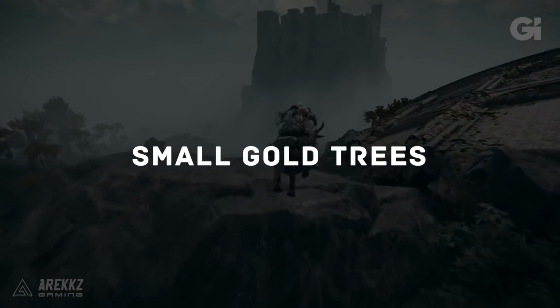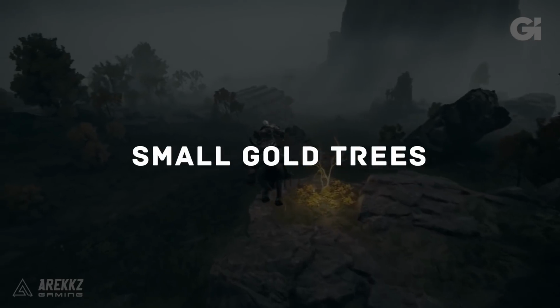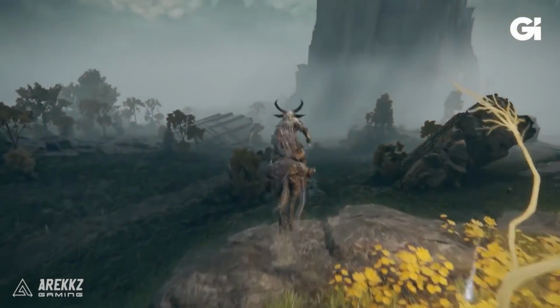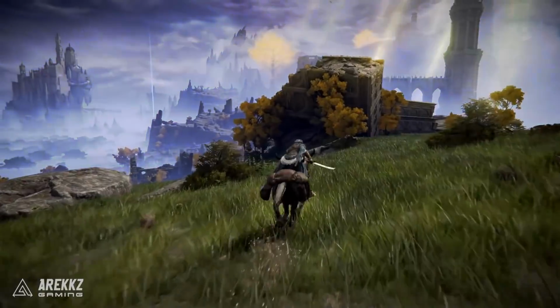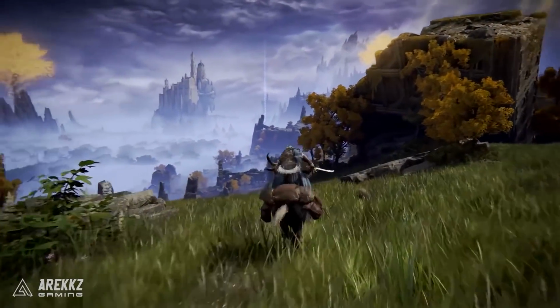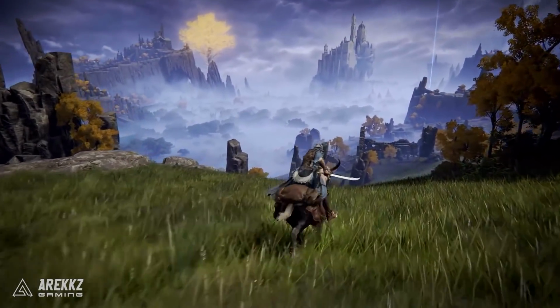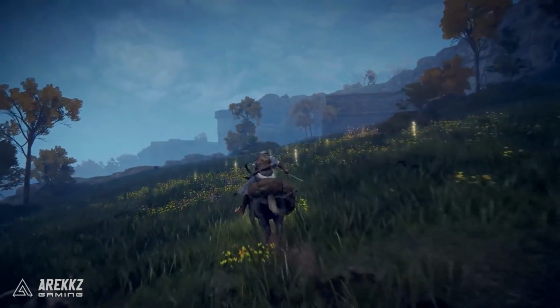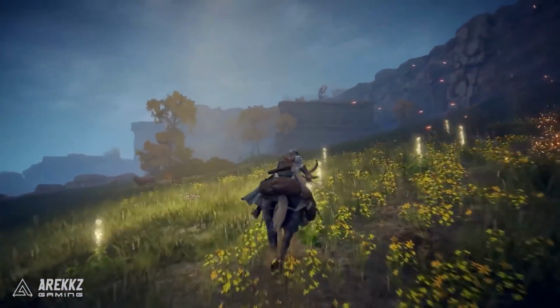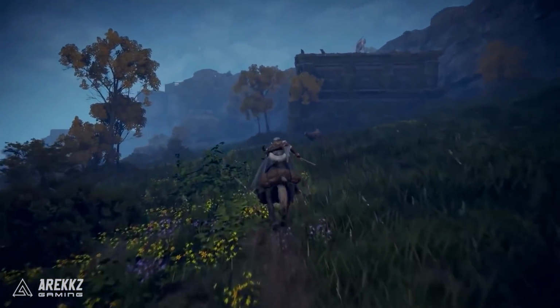Also, during that gameplay, we did get a quick look at these small minor Erd trees. These are trees that you'll find littered all around the world, and apparently if you go to them, they will give you seeds, and if you get these seeds, you can actually use them to upgrade your flasks. As you go, you will need more seeds, so it's going to exponentially increase, but this does mean that this will be one of the collectibles you'll be pursuing in the game if you want to power up and improve your flasks on your journey.